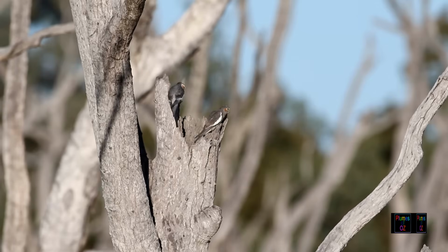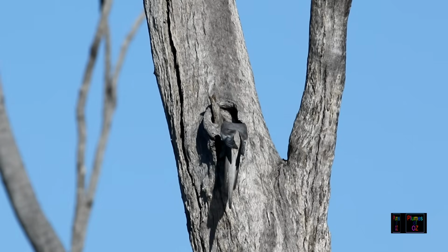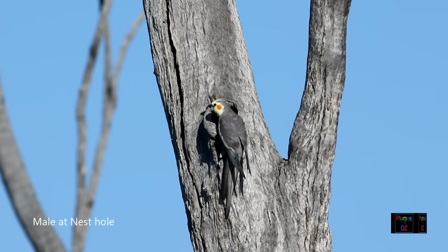Here, a simple exploration. The male looks in, and that's it. It's a large vertical log. The opening is too open. Rain will come in. It's not suitable. The female doesn't even bother about entering. The male flies off to another site.